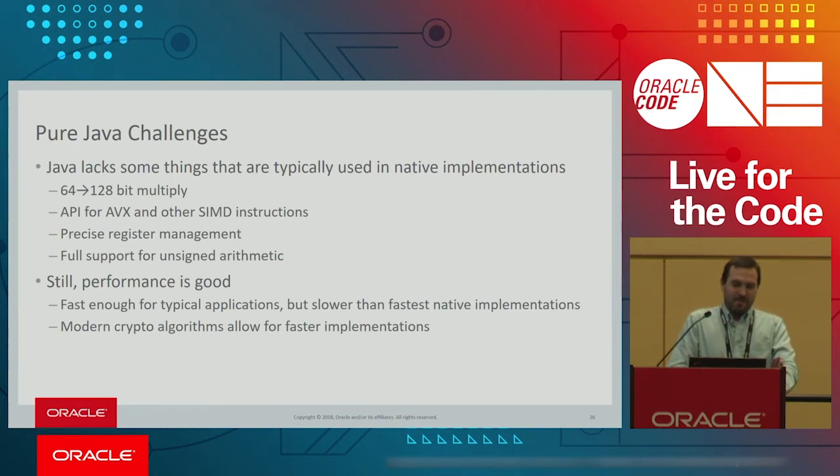The first one is that, of course, there's no 128-bit types in Java. We have 64-bit longs, and we don't really have direct access to that 64 to 128-bit multiply. Another limitation: we don't have an API for Intel AVX and SIMD instructions, which are instructions on the processor that will allow you to do, for example, 4 multiplications at once.